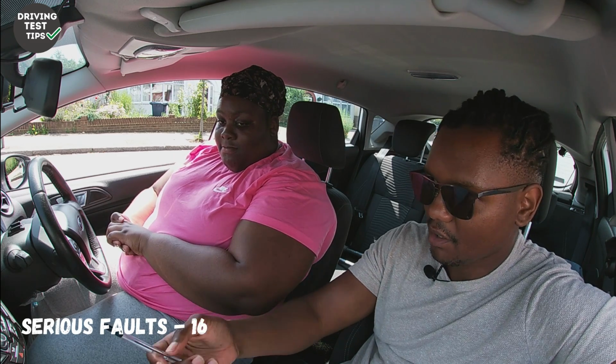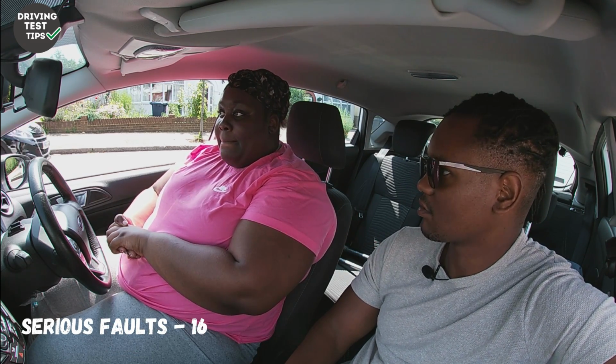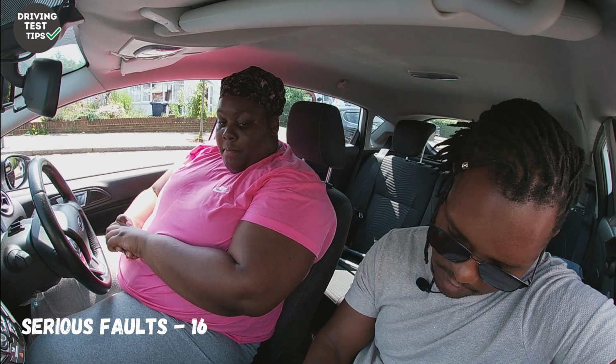And then just now, when cars are going past you that close like that, when you're reversing, you need to stop for them there, yeah? You shouldn't carry on reversing. Okay.